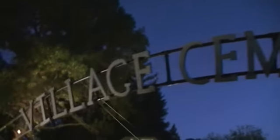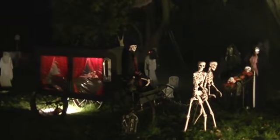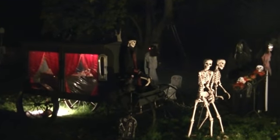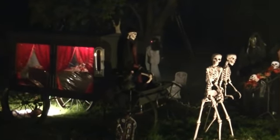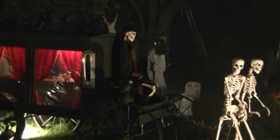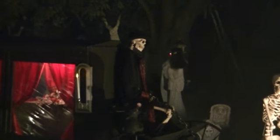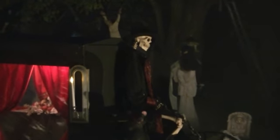They have a new gate that says Village Cemetery. There's an old horse-drawn hearse. It's handmade. These props are handmade. It's just incredible. And then, of course, there's a corpse in there that sits up and everything. And there are a lot of animated props.